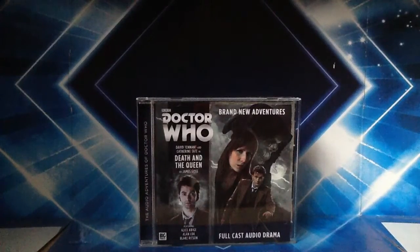Now to my overall thoughts, and Death and the Queen is awesome. It is a new take on the Base Under Siege story. Usually it's set in the present or the future, but here it is set in the past. And James Goss has written this story very well.